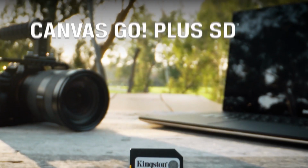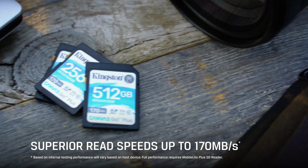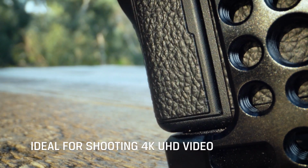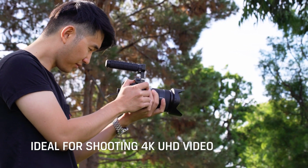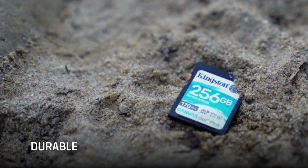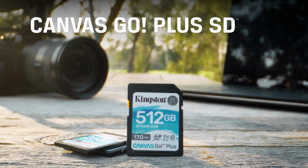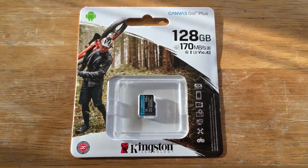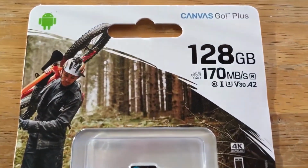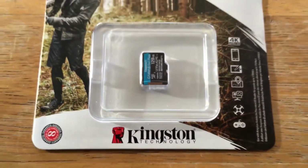Ideal for action cameras and drones, the U3 and V30 speed ratings make it perfect for recording 4K Ultra HD videos and fast action photos. Say goodbye to dropped frames and slow speeds during critical moments. The Canvas Go Plus supports A2, which means faster app performance on your smartphones and tablets. Apps load quickly, enhancing your overall workflow. Durable and reliable, Kingston's microSD cards are built to withstand extreme conditions. They are water, shock, vibration, and X-ray proof, making them suitable for outdoor adventures and demanding environments.